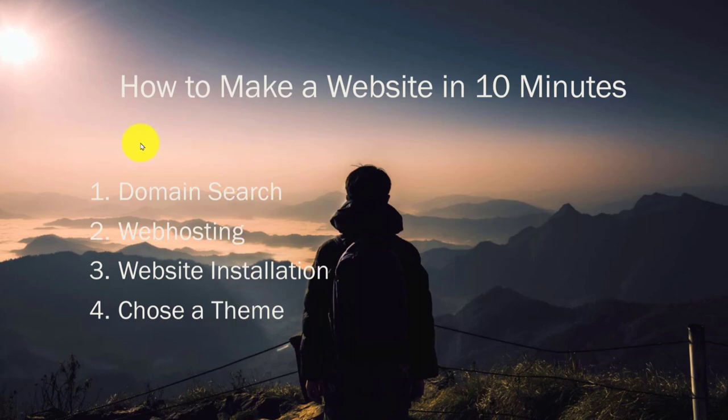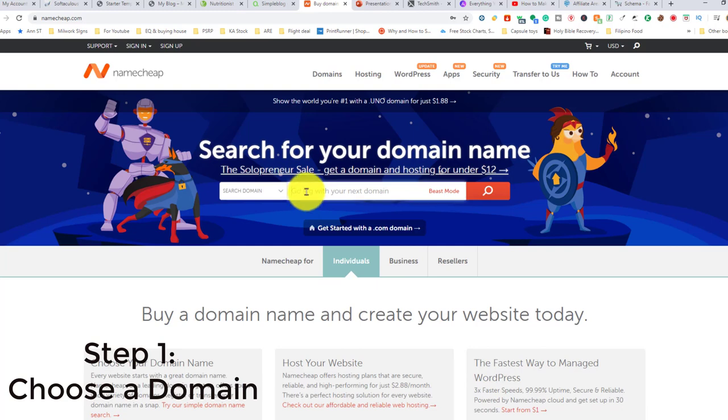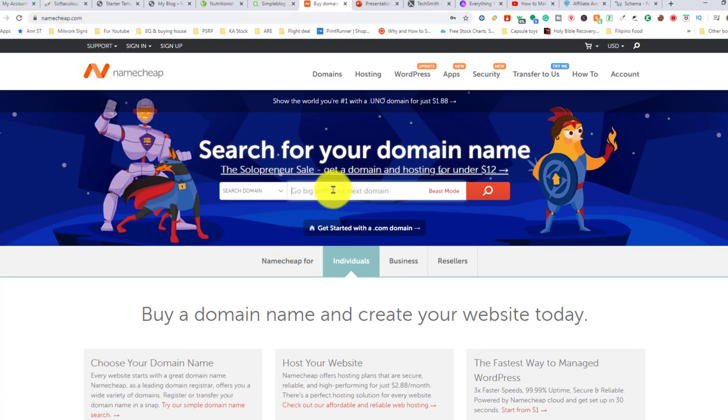Okay, so the first step in having a website, you need a domain. A domain is basically your address. It's kind of like where your website will reside. So therefore you need a domain. So you go to this website called Namecheap, Namecheap.com. They have relatively cheap domains that you can register.